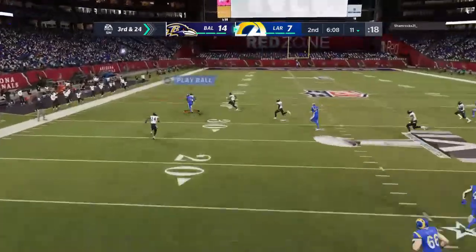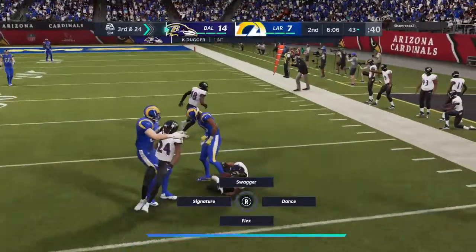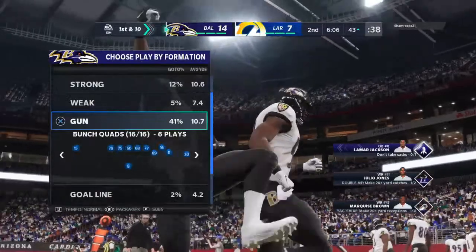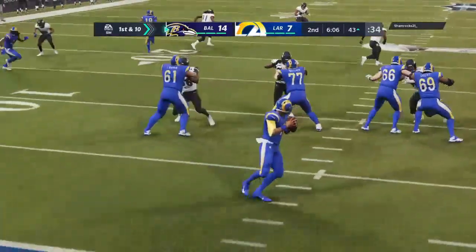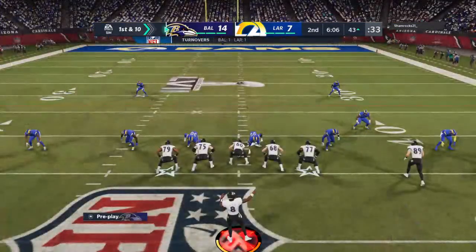Now a shotgun snap as they'll look to throw. Into double coverage, and it's intercepted. It's Kyler Duggar who picks it. And to the 43. So down inside the 45 to the 43-yard line. That's where they'll take over. The Ravens take over 1st and 10 at the 43-yard line.